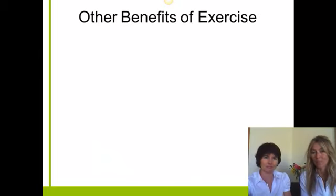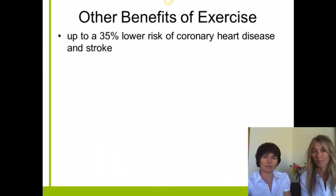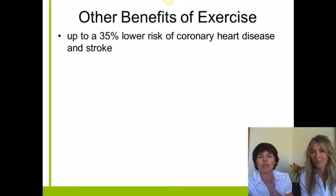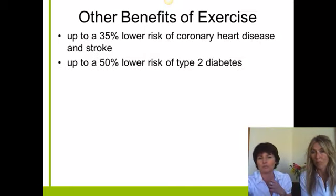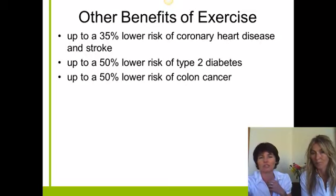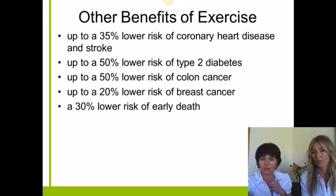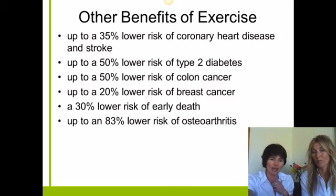Exactly. Other benefits, there are so many, but let's just go through a few. Up to 35% lower risk of coronary heart disease and stroke, up to a 50% lower risk of type 2 diabetes, up to a 50% lower risk of colon cancer, up to a 20% lower risk of breast cancer, 30% lower risk of early death, up to an 83% lower risk of osteoarthritis.